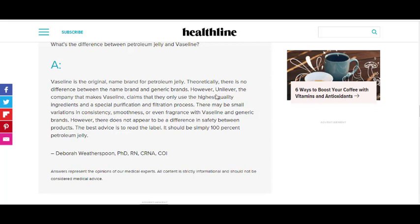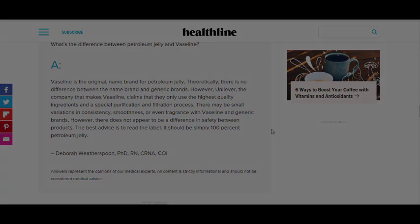However, Unilever, who is the company that makes Vaseline, claims that they use only the highest quality ingredients and a special purification and filtration process. There may be small variations in consistency, smoothness, or even fragrance with Vaseline and generic brands. However, there does not appear to be a difference in safety between the products. The best advice is to read the label. It should be simply 100% petroleum jelly. So there you go. I would just buy the cheapest one because 100% petroleum jelly is 100% petroleum jelly.